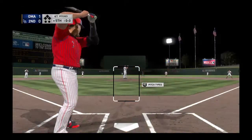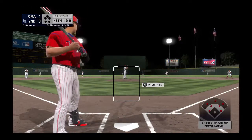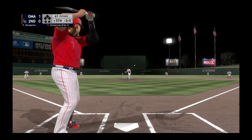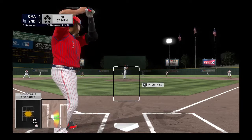Digging in to try it again, Jason Zimmerman, for the Royals, the catcher. First delivery to him on the way. Zimmerman, and that's swung on and missed for strike 1.